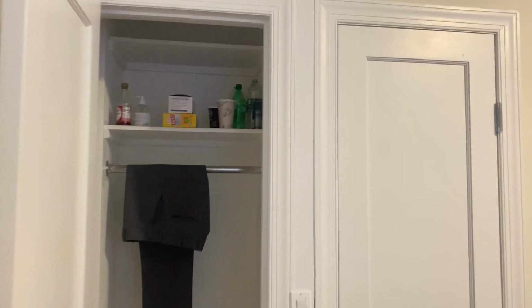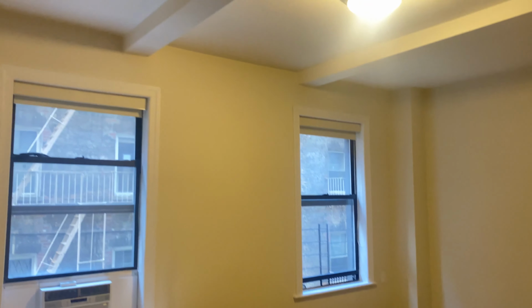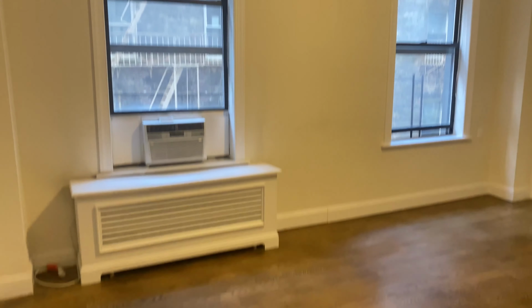Good closet space. Someone left a lot of things behind, but that all will be gone. Yeah, you can see at least how much can fit. It has high ceilings. So, reverse view from where I just came from, little hallway. And another view for the bedroom.